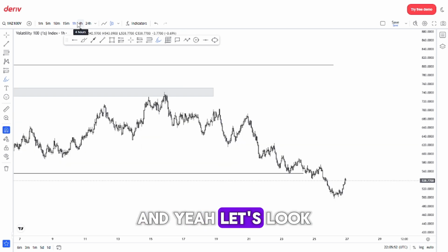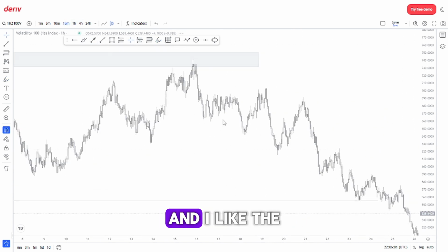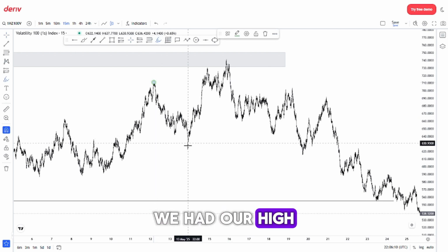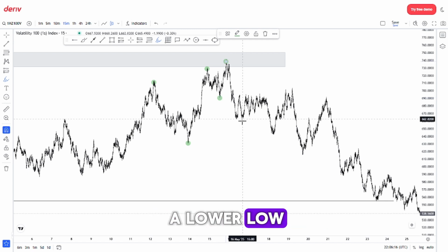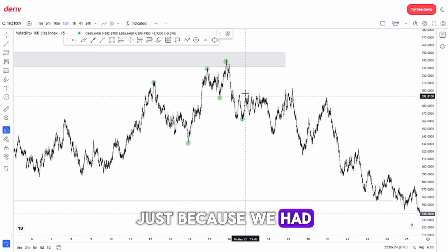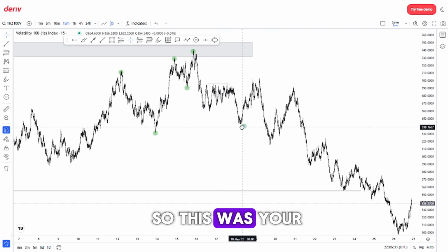And yeah, let's look at the entry that came up on this one here, just because it was a bit clean for my liking, but it was cool, guys. And I like the fact that I shared the setup with you guys so that you can learn. So as you can see here, this is the structure. We had our high, low, then we had another high, low here, then we had a high, then we had a lower low, then we had a lower high around here. But this was not considered a lower high, just because we had equal highs here, or relatively equal highs around this point, of which this confirms that there was liquidity in the market. So this was your lowest point.